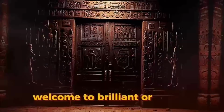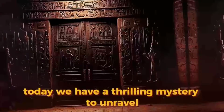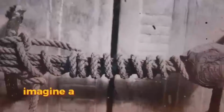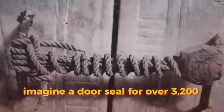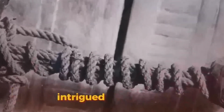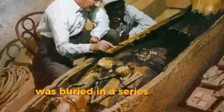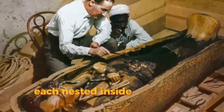Welcome to Brilliant or Bizarre. Today, we have a history to unravel, the unbroken seal on King Tutankhamun's tomb. Imagine a door, sealed for over 3,200 years, holding within it secrets of an ancient civilization. Intrigued? Let's dive in. The boy pharaoh was buried in a series of 4 sarcophagi, each nested inside 5 grand shrines.